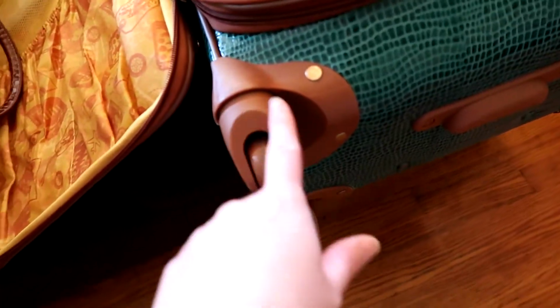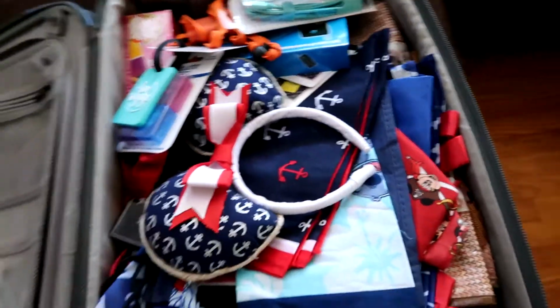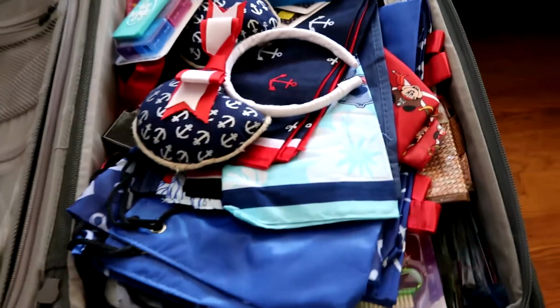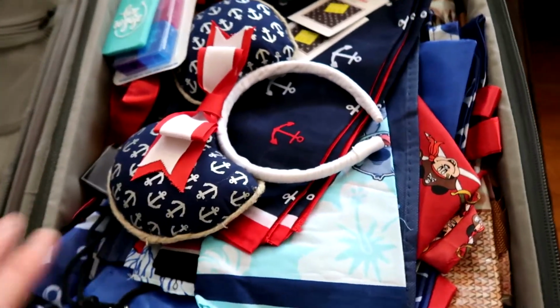Because this one doesn't roll in all the different directions, which are easier for kids to use, the suitcases that roll all the directions, you can see how this one only rolls this way. This one swivels, it rolls all the different directions. Those are so much easier for kids to use. So in here, again, you're going to see a lot of Disney cruise stuff because we were supposed to go on a cruise, but there's a lot of stuff in here that we are going to be taking with us that can still be used for non-Disney purposes.